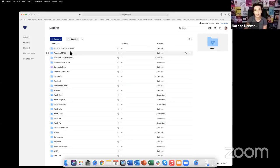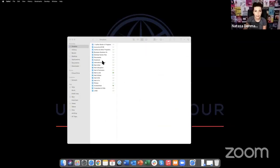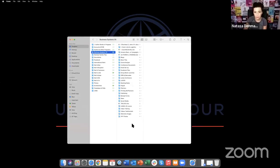But even so, I don't want to clutter my Dropbox. I don't want to have a million old files. So that's why I consistently spend some time tidying it up, right? We've got various folders that have subfolders. Our big one that a lot of the team uses, and my virtual assistant in the Philippines, is called Business Systems VA. And within this, of course, there are a lot of different subfolders for all the events, for all the sales tracking, all that kind of stuff.